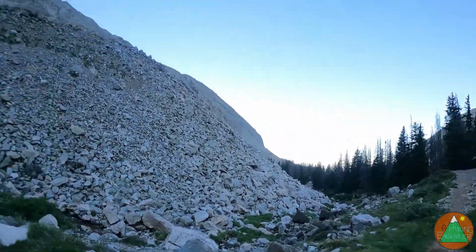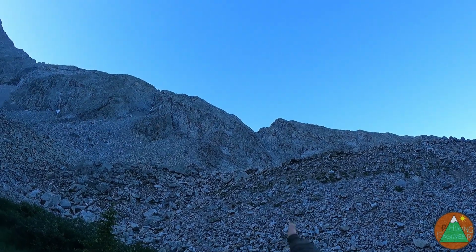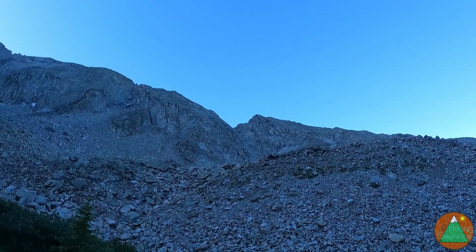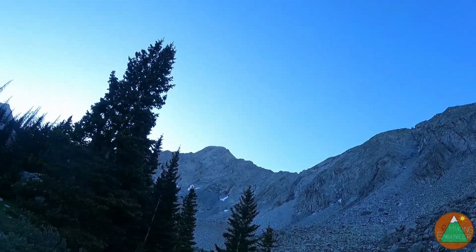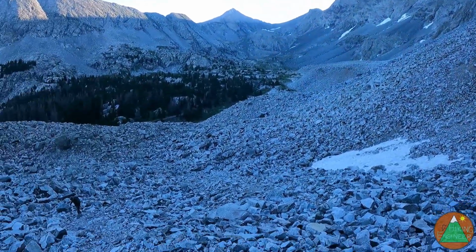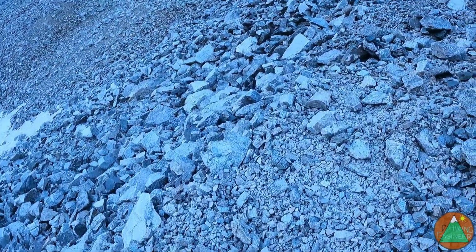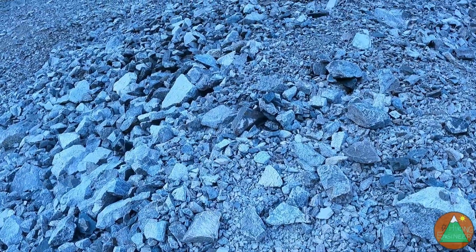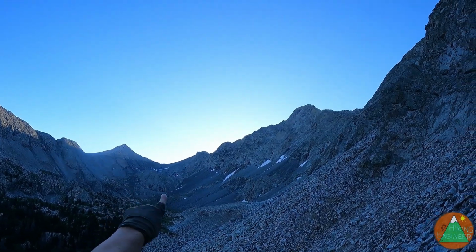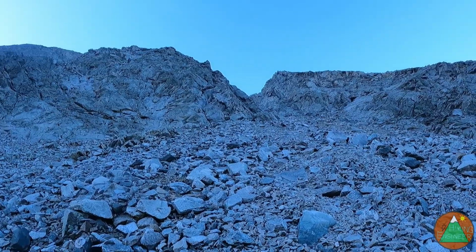Well, we've hit our branch off point. We're gonna start heading up the scree and talus and eventually up that gully. I can see the cairns right here, so this is not gonna be fun at all. Here's Little Bear. All right, we're starting our climb. It's loose and not fun. Headed up. There are peaks. Boom, Ellingwood, Blanca, Little Bear. Crappy gully.